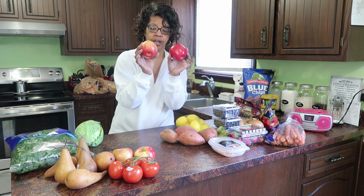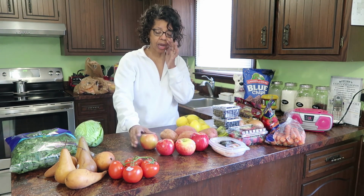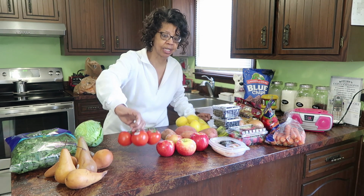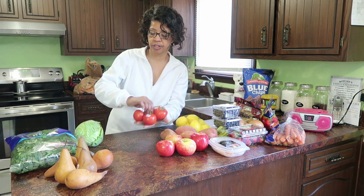And then, of course, fresh apples. And I got some good sized ones. My husband likes to eat those. So I try to make sure I have a lot of fruit and things on hand that he'll eat. He's trying to reduce his amounts of snacking on chips and things like that because he's working on his sodium intake. And he loves to have sliced tomatoes when he's made fried fish.